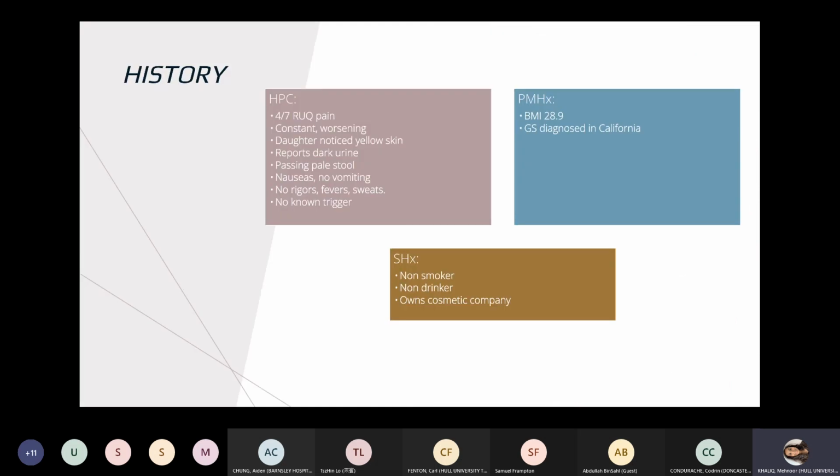From the history, we know that she's had 4 days of right upper quadrant pain. It's been constant and worsening. Her daughter's noticed that she's got yellow skin, and she says she has dark urine. She's got pale stools. She's nauseous, but she's not vomiting, and she doesn't have any signs of infection. Past medical history, she's overweight and she has gallstones. She's not a smoker. She's not a drinker.